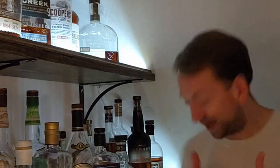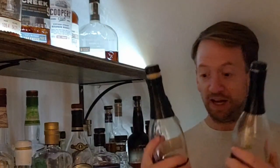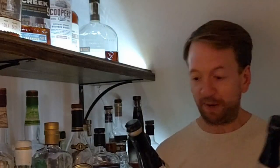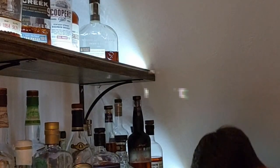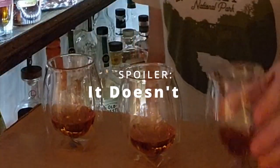Now, the reason why I want to do this tasting in particular is because I have tasted these two bottles of Booker's multiple times side by side. I have tried them where I knew what they were, I've tried them blind, and every time I've done it, I've never been able to figure out if I have a preference or not. They're different, but I don't know. I've been having a really hard time wrapping my head around these bottles. So, let's see if the triangle blind can help. Okay, here we go.